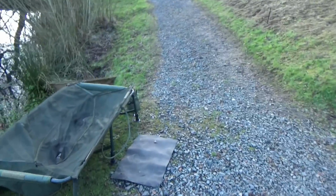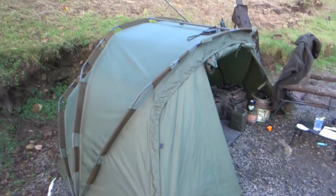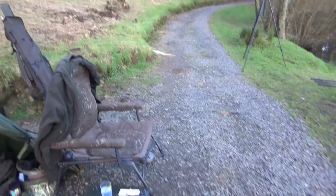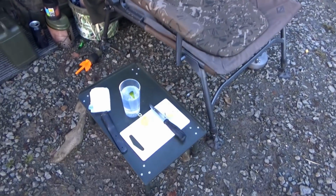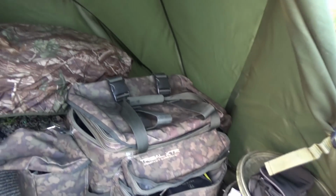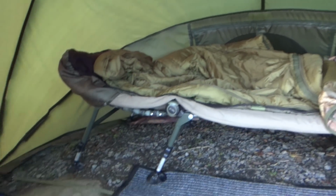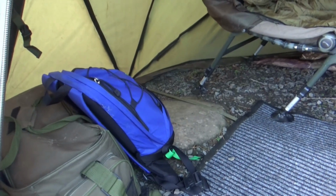Here we go. There's my Neely pad, sling, cradle, bucket of water, my net, bivvy, super duper chair, obviously the most important things, and then my gear in and around here. So nothing you haven't seen before, or carpy stuff, except that bag there, which isn't very carpy at all.